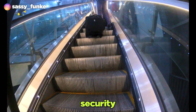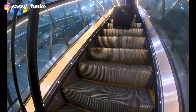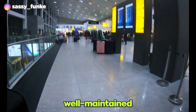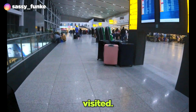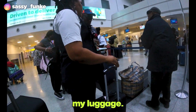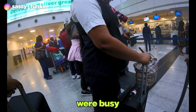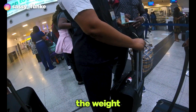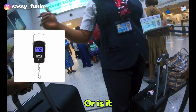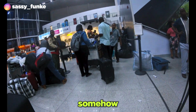After passing through security screenings, including checks from various agencies like the NDLEA, I headed up this escalator to the departure hall. It's still as well maintained as it was over a year ago when I first visited. Next up, the Delta check-in area. Before queuing, I had to weigh my luggage. Here's where I noticed a recurring theme. Many Nigerians were busy repacking their bags to meet the weight allowance. My people, why don't we invest in portable hand scales? Or is it a case of hopeful optimism that overweight luggage will somehow slide through?